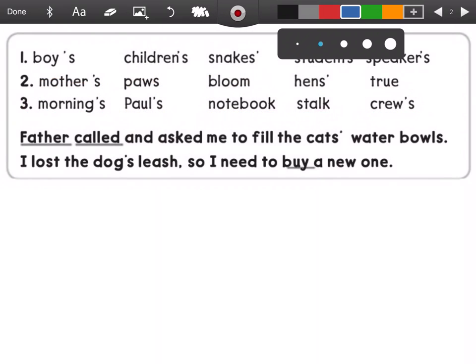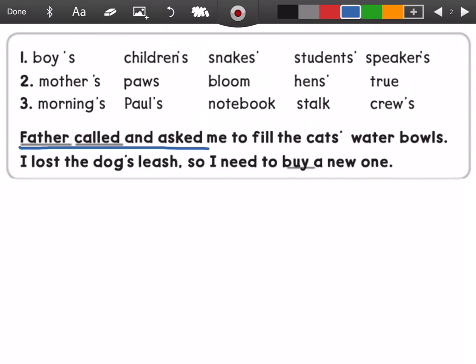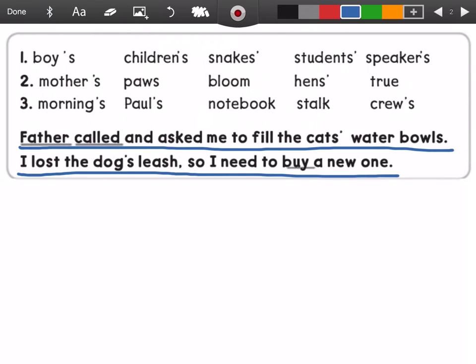Awesome. I'll read the sentence, then pause so you can read the sentence. Father called and asked me to fill the cat's water bowls. I lost the dog's leash, so I needed to buy a new one.